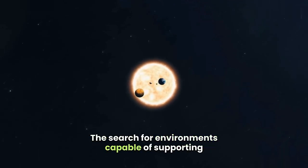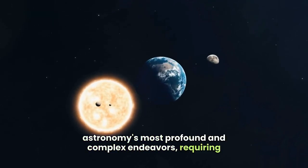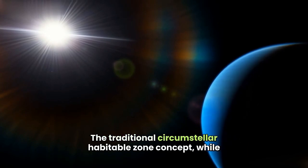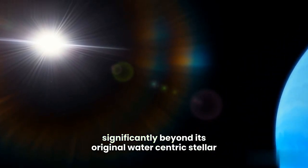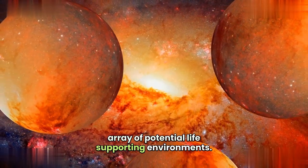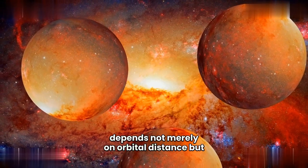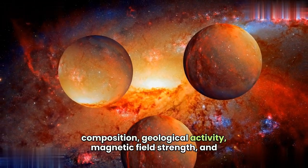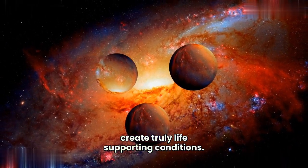The search for environments capable of supporting life throughout the universe represents one of astronomy's most profound and complex endeavors, requiring the integration of multiple scientific disciplines and continuously evolving models. The traditional circumstellar habitable zone concept, while providing a useful starting framework, has expanded significantly beyond its original water-centric, stellar energy-dependent formulation to encompass a diverse array of potential life-supporting environments. This evolution reflects growing recognition that habitability depends not merely on orbital distance, but on complex interactions between planetary mass, atmospheric composition, geological activity, magnetic field strength, and numerous other factors that must align to create truly life-supporting conditions.